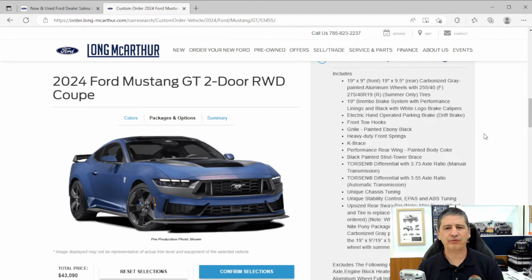Also, heavy duty front springs. You get a K-brace as well underneath the hood. Performance rear wing, which I think is what we saw earlier on that black appearance package. And then you also get the black painted strut tower brace in there. That'll probably say performance package on it.